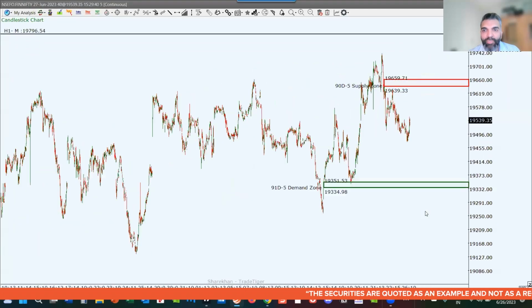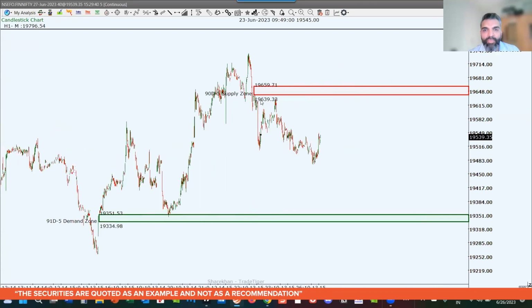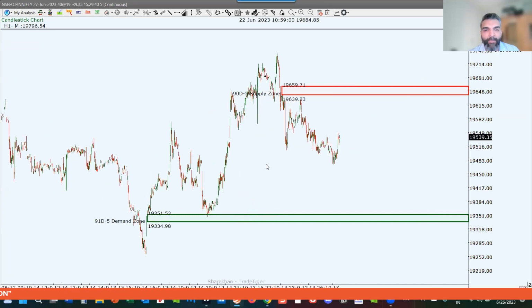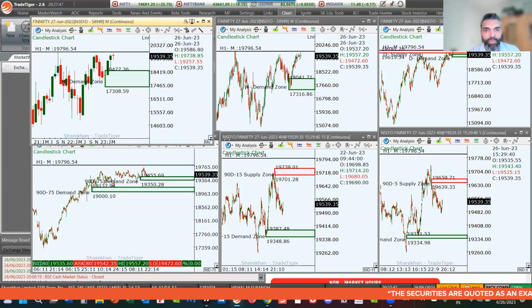Let's go on to the 5-minute chart. On the 5-minute chart, we have this level of supply, 19,639 to 19,659. And at the bottom, we have this slightly tested level of demand, but prices can still bounce from this level, 19,351 to 19,334. And this is on your 5-minute chart. Let's move on to the next market.